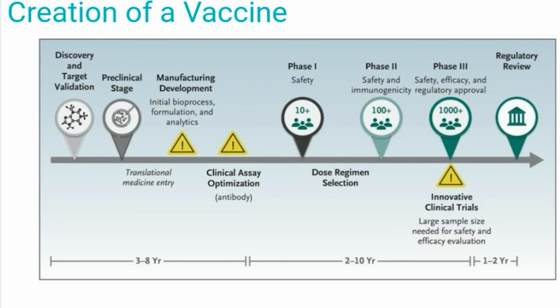And then after that, you go into clinical assay optimization, which is basically, do the antibodies work? To put it in simple terms. After that, that stage takes about anywhere from 3 to 8 years in a normal setting. Now, this is not COVID. The COVID vaccine took, I think, a year, probably less than that to make. So this is a normal vaccine.